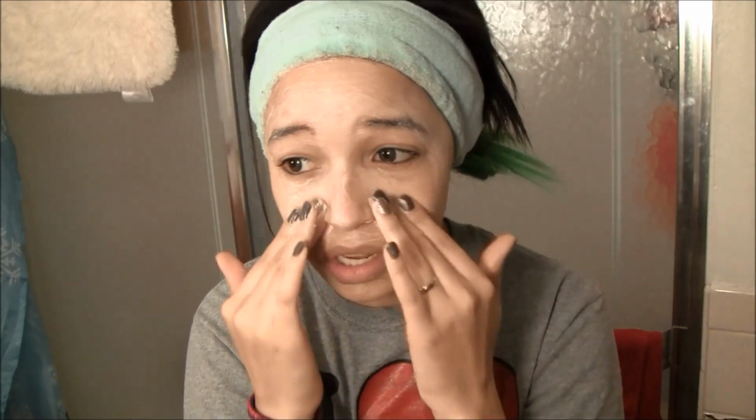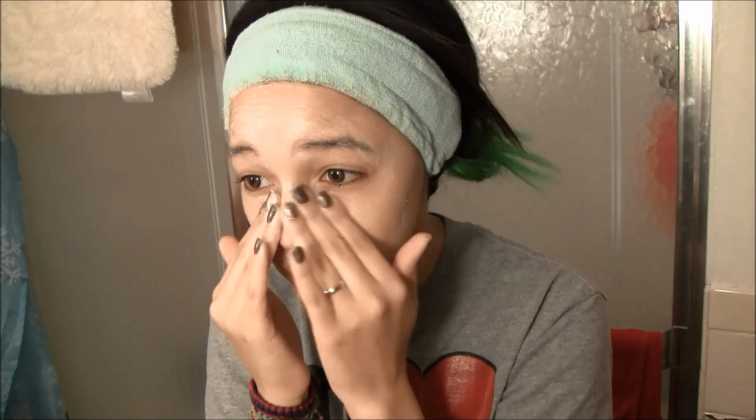I always make sure I scrub my nose. Which is part of why my nose is so shiny. Because when I first started washing my face with this in 5th grade, I used to scrub my nose a lot, right here. So my face is not shiny, but just right here on my nose is really shiny. And it's not oily at all. It's just the skin is shiny.